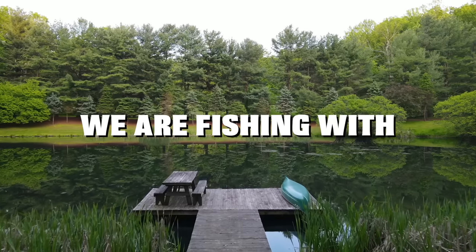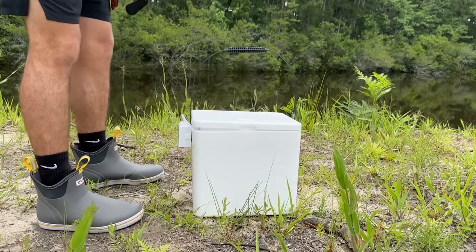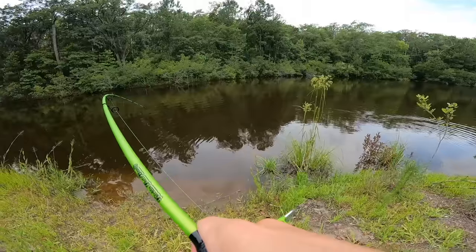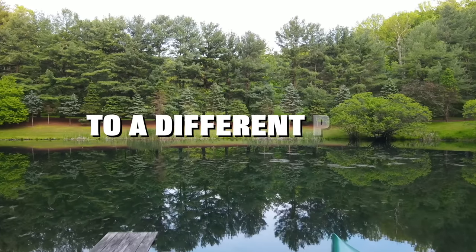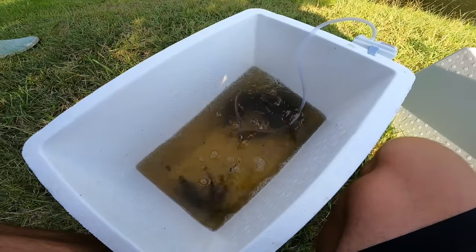Today, we're fishing with giant live bait for pond monsters. A month ago, we went live bait fishing at this 10-pound bass pond a stranger told us about, and we had multiple surprise catches, but couldn't catch any of those 10-pound bass. So today, we're going to head out to a different pond that I've caught some pond monsters at in the past. I've just never live bait fished it before.